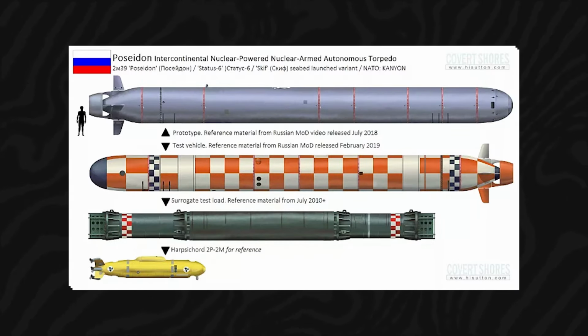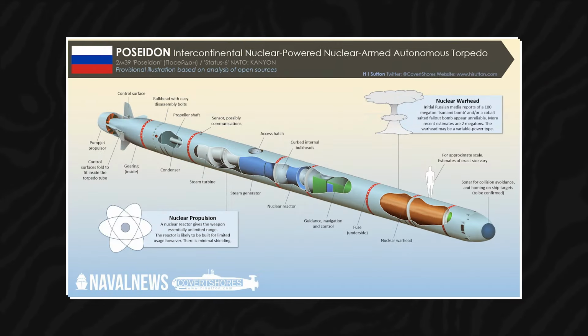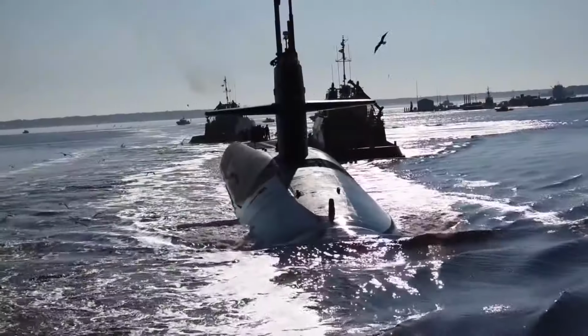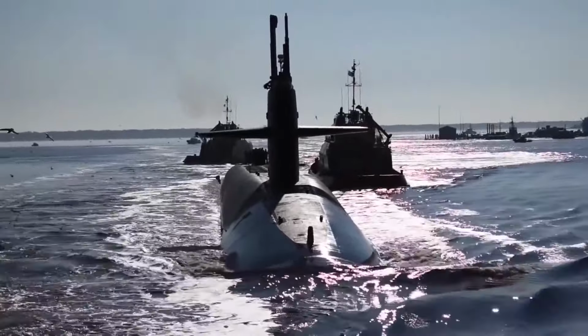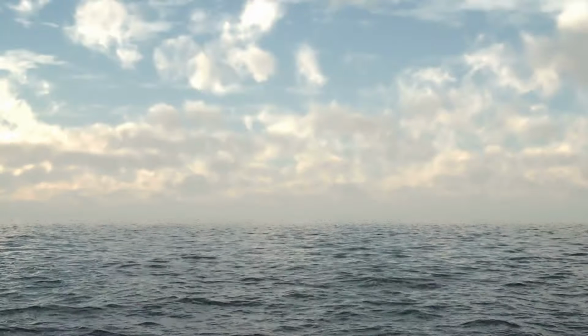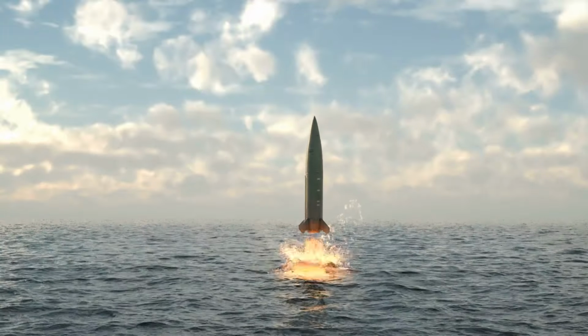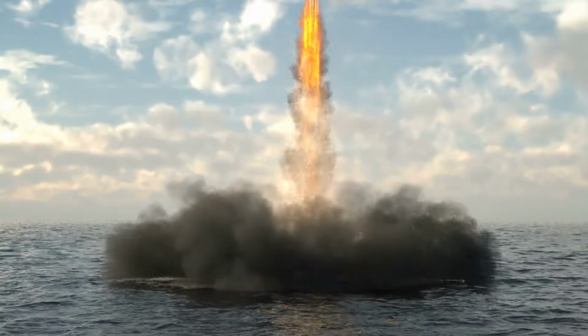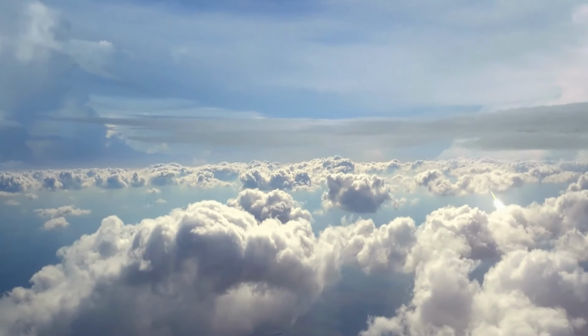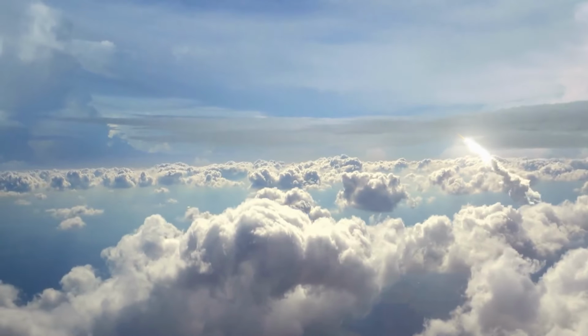One particularly intriguing development is the Russian Poseidon II-M39, also known by its NATO codename, Canyon. This is a nuclear-powered torpedo equipped with a megaton-class nuclear warhead designed to cause widespread radioactive contamination and other destructive effects on coastal areas. While some experts question the strategic utility of such a weapon, given the availability of more accurate and faster missile systems, the Poseidon represents a new type of nuclear threat.